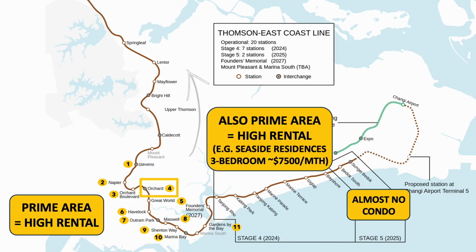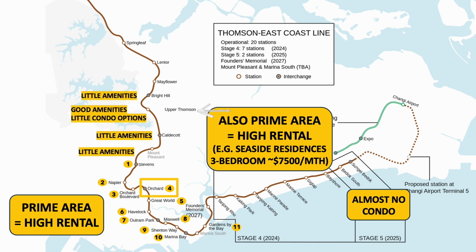What about these stations? Mount Pleasant, Caldecott and Bright Hill have few amenities now. Upper Thomson actually has a lot of amenities. You have Thomson Plaza and all the shophouses there, but you only have one Thomson Three that is new and close enough. Mayflower Station has a lot of amenities nearby, but it's all heartland coffee shop amenities. The only new condo coming up over there is Ardmore Residences.